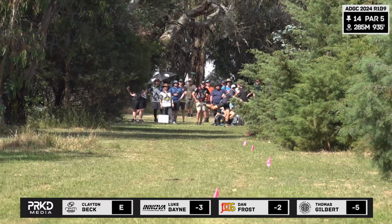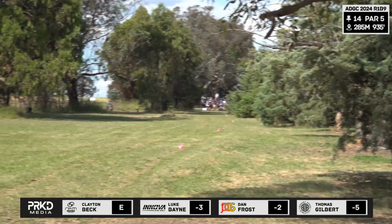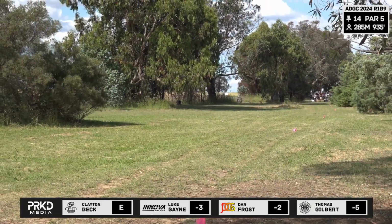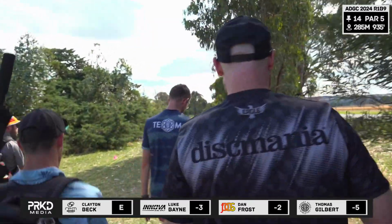All right, Luke going a little more conventional. Yeah, flex forehand out over OB. Jeez, he's got some control of that, hasn't he? Masterful. That's why he's the reigning national champ. And will be for the next 2 days.